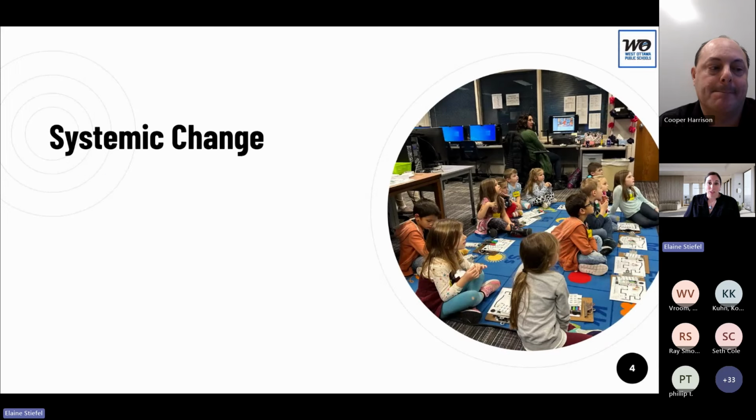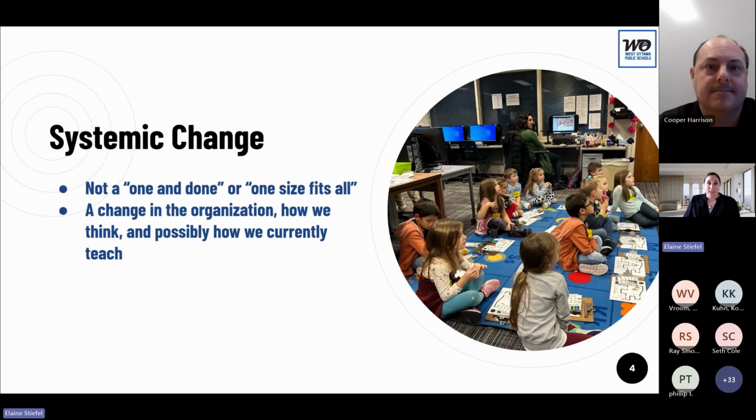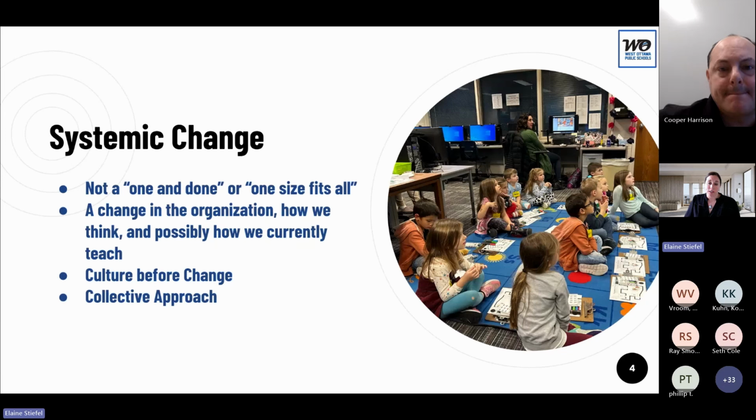So when we look at systemic change, I want to make sure we clearly define this. It is not a one and done or a one size fits all. It's a change in the organization when you are doing systemic change, and it's also a change in how we think and how we possibly currently teach. When it comes to technology, a lot of times we are changing our teaching practices in the classroom. We need to address the culture before we get the change that we want to see. It should be a collective approach that will make it more successful, and it's continuously evolving.